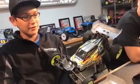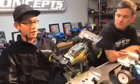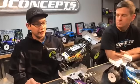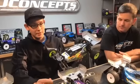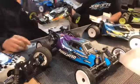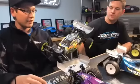And also a big difference from the B5 style bodies to the B6, what I've noticed, is the whole body seems to be a lot more low profile. You can notice with the B5, the top of the body kind of came over the shock tower, and on the B6 it's pretty level with it.